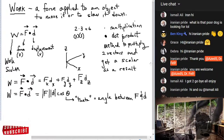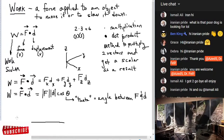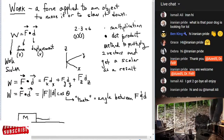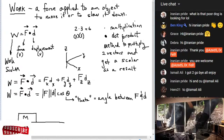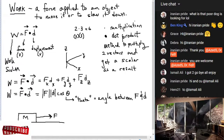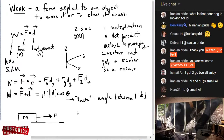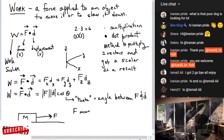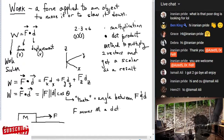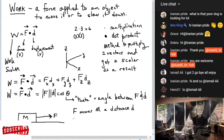Okay. So let's see here. We have a flat surface, we have a mass, and we have a rope. Hey, Katarina. You have a rope applying a force this way. It's moving this mass a distance, let's say d. So F moves M a distance d. How much work did F do?